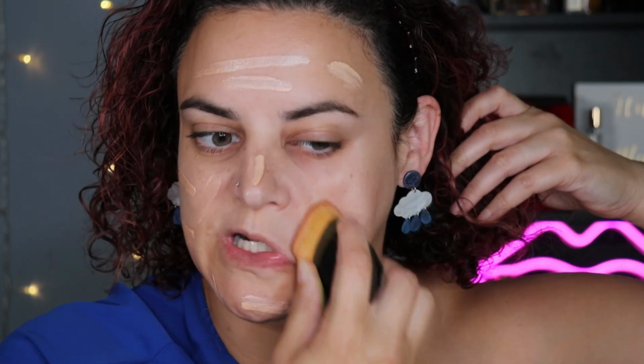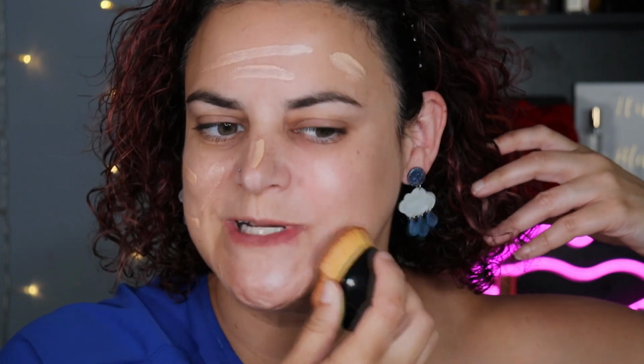So I'm just gonna blend that in, and I wish I could tell you what this brush is, because I have actually received quite a few questions about it. There's absolutely no indicator on it as to who made this. And while the normal consumer probably remembers where they bought their certain makeup items from, not a normal makeup consumer. So I want to say that it's from Juno & Co., but I don't know why I want to say that.